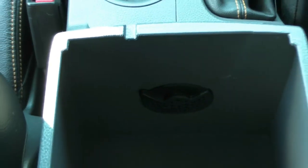Leather bound center console lid as well, all in excellent condition with no wear and tear evident on there at all. And then in underneath here, got some coin holders at the front there, and then if you move that out the way, you'll note there is a cool box option in there. So if you've got the aircon running, you can stick a couple of cans in there and keep them cold for the road trip.